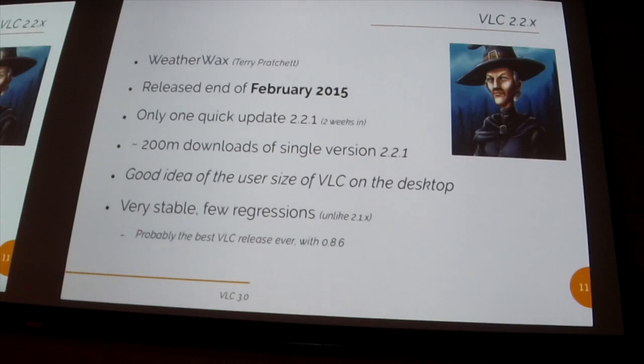We had a 2.2.0 and then a quick update, 2.2.1. It's interesting because this 2.2.1 had more than 200 million downloads on our website. And that's interesting to get the average user base, because people did updates and so on, but on a single version, we had 200 million. It was quite stable, not many regressions, not many people complained, so it should be good. And it's probably one of the best releases ever since 0.8.6, the famous one.